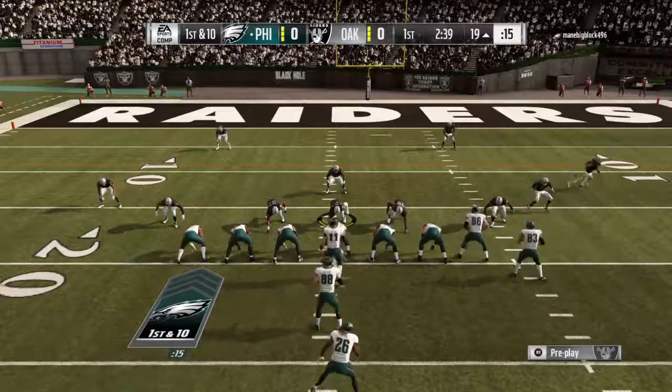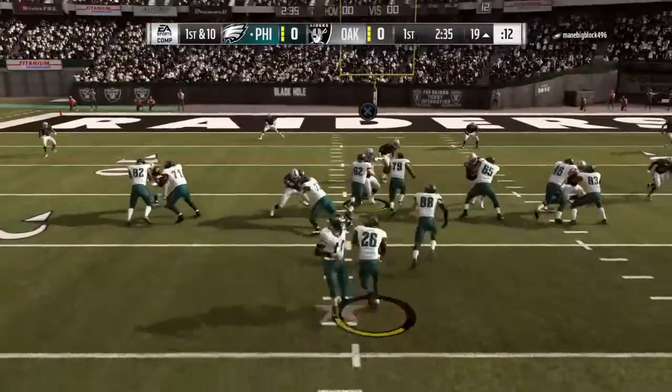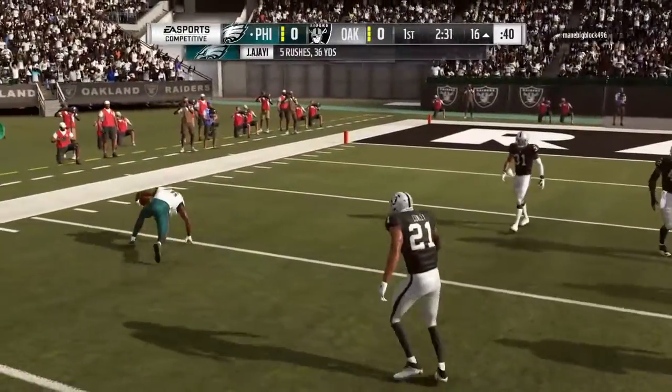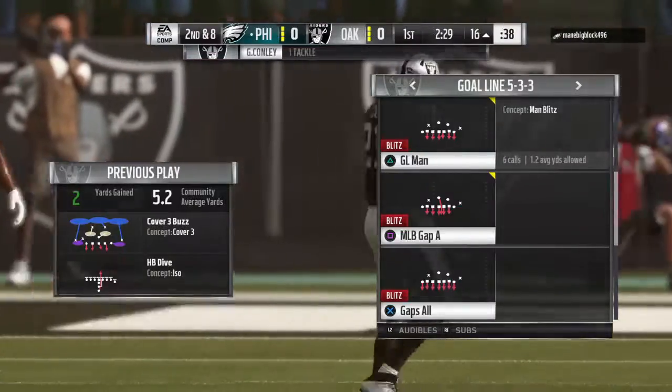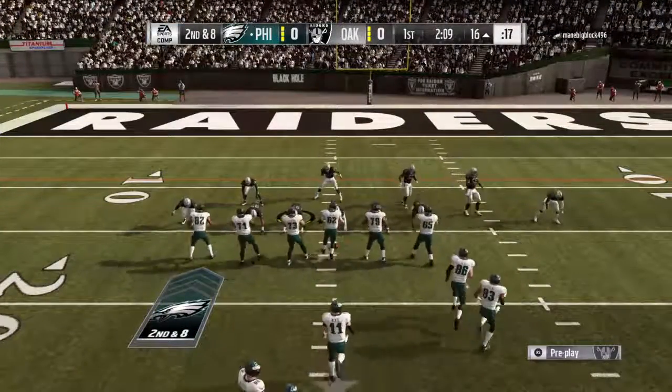So after the run by Jay Ajayi, here's 1st and 10. Now it's Ajayi. And they'll get him down right around the 16. 2 yards on the pickup there. It'll be 2nd and 8. He's had success on this drive, but not on this play. Finally, they bowed up defensively.